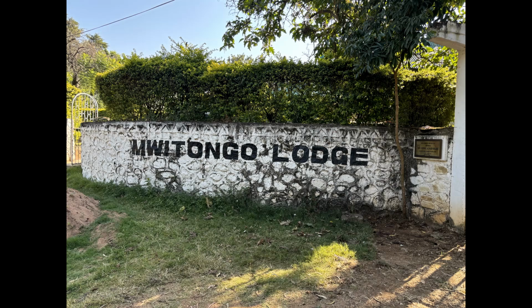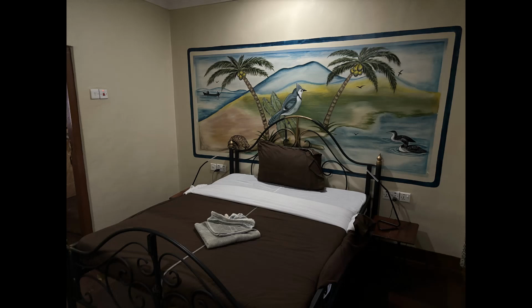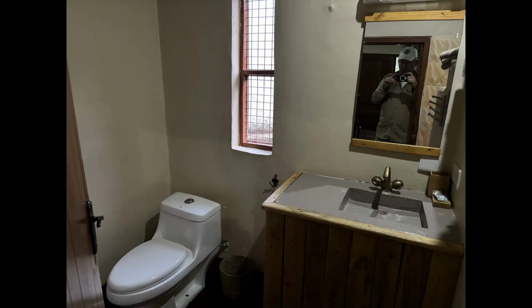This is where we stayed instead, and I had my own room, had a great night's sleep, and it was a very beautiful lodge to stay at.